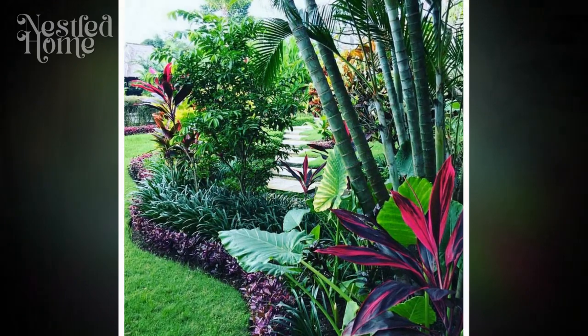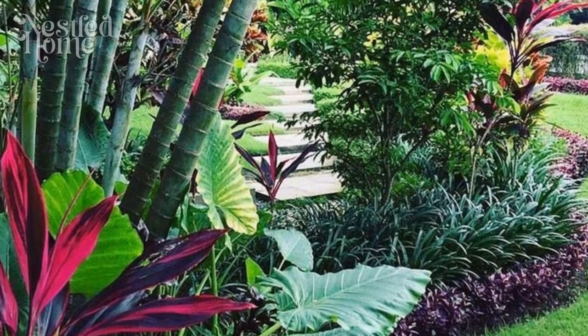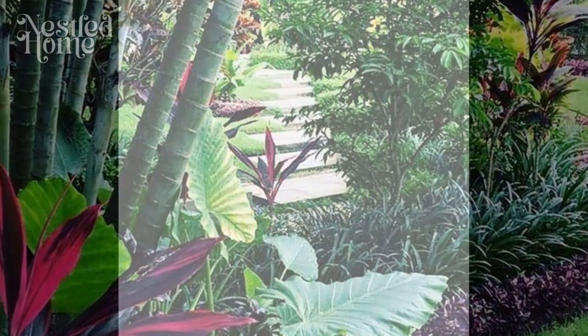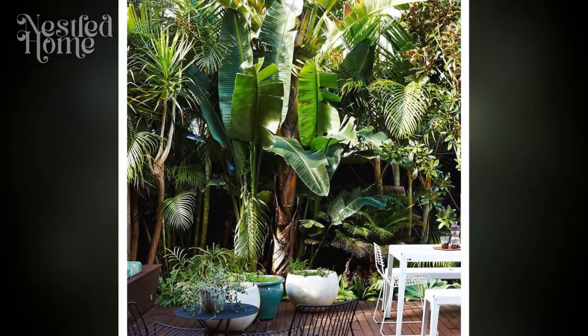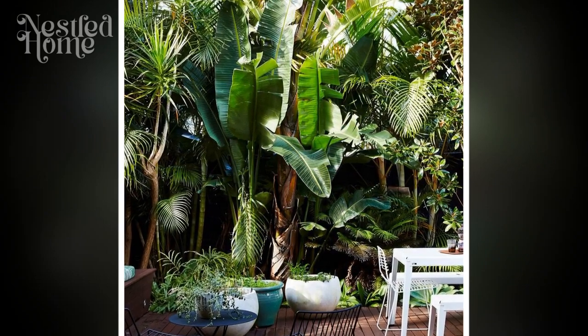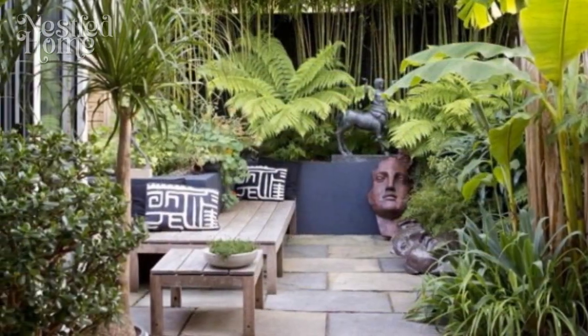2. Neutral color palette. Stick to a neutral color palette for both hardscape and plant elements. Shades of white, beige, and light gray for pathways, stones, and minimalist garden furniture can create a calming atmosphere. Complement this with the vibrant greens of tropical plants for a striking yet balanced look.